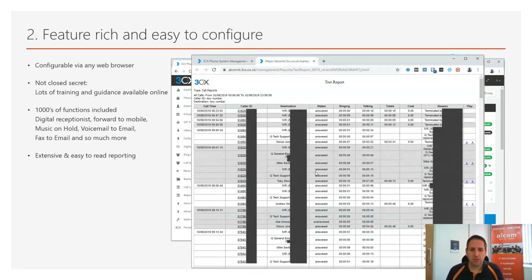Also, built-in feature-rich reporting. The reporting is unbelievably detailed, but in a simple way, simple and easy to read. You can see who's calling in, who answered the call, how long the call was there for. All built in. These aren't paying extras. Everything we're talking about today is all included.